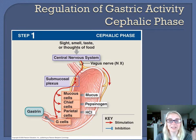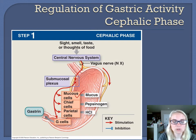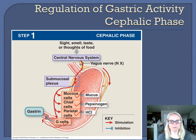All of those things are going to be sending action potentials down your vagus nerve. We can see that here with the red line, stimulatory. It's going to your submucosal plexus. Preganglionic neurons of a parasympathetic division. Postganglionic neurons will be going to all of these secretory cells. So your mucus cells are going to secrete mucus. Your chief cells are going to secrete pepsinogen. Your parietal cells are going to secrete hydrochloric acid. And your G cells actually secrete a hormone called gastrin. G for gastrin, that's right. So this is what's happening in that cephalic phase.